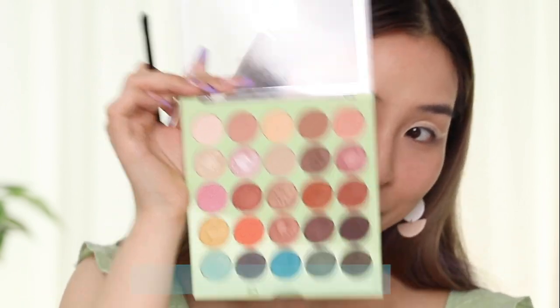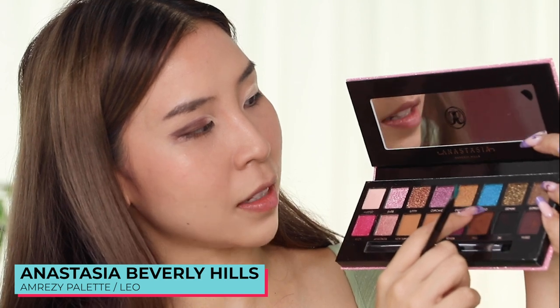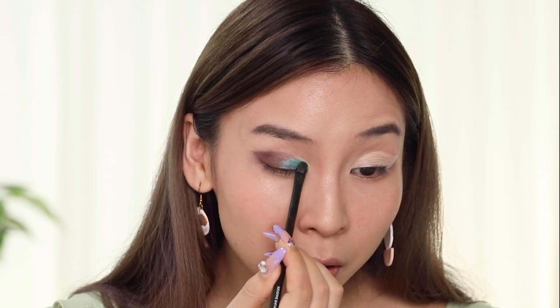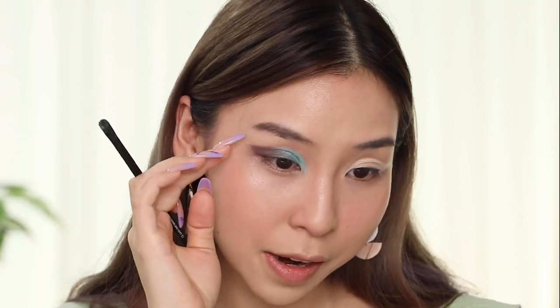I'm gonna mix them together, and I'm gonna mix it with a little bit of Leo from the Anastasia Beverly Hills palette, the Amreezy palette. I'm just gonna pat that on. Okay, so that's what it's looking like, and it blended together pretty easily. I'm gonna quickly do this eye and then pop some lashes on, and then we can compare.